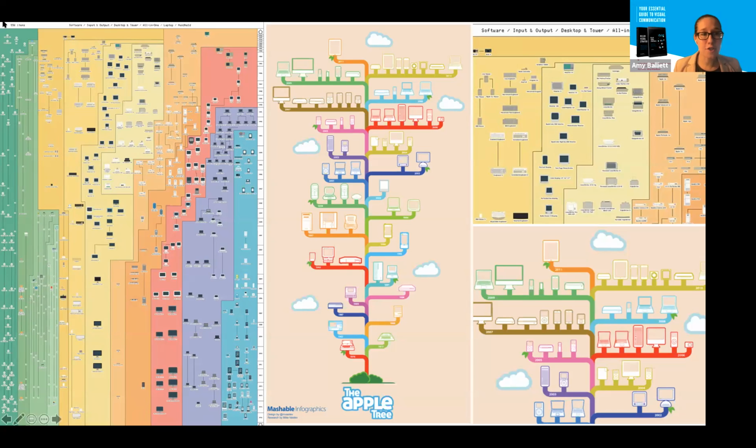Now, this is showing the different Apple products over time. We have software on the left, input/output in yellow, desktop tower in orange, all-in-one in red, laptop in purple, and handheld in blue. So the colors carry forward more meaning than just a hats off to the original Apple logo. There's actual ordering of information based on the colors as well.